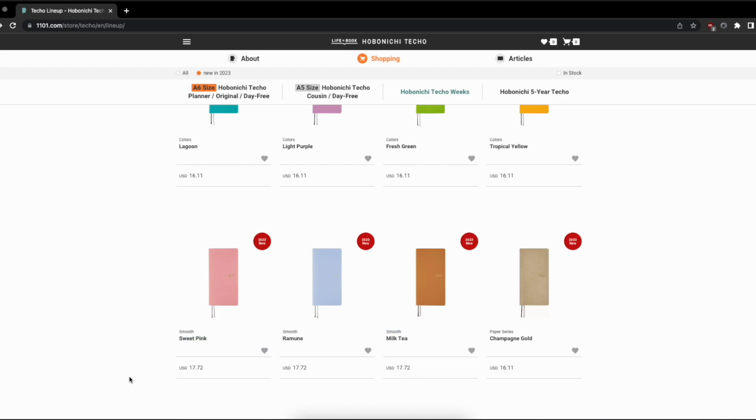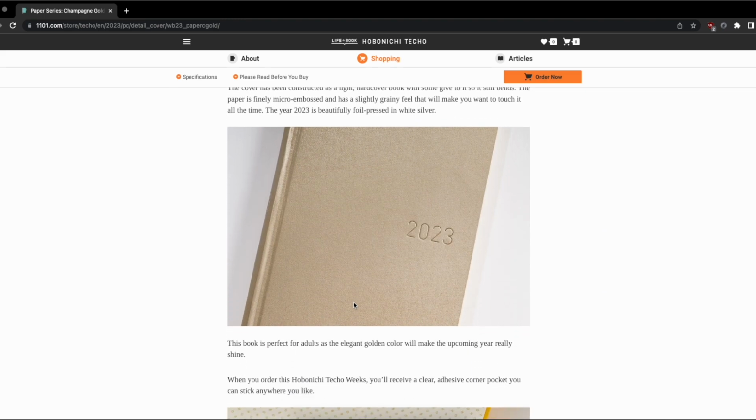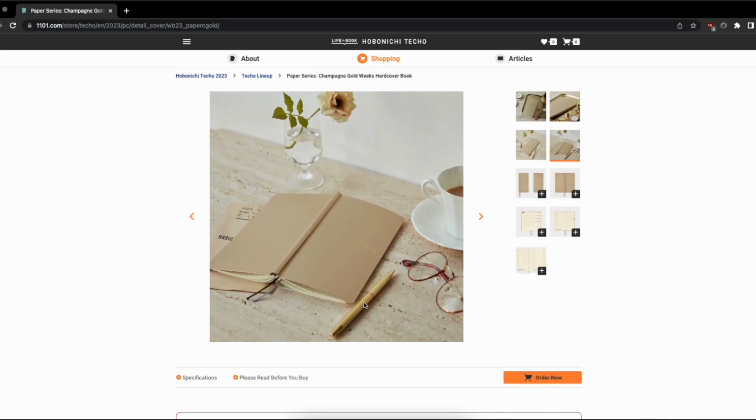Also, unrelated with this, these three, even including this one, which I haven't looked at yet, but this is giving me very like neutral mild liner set vibes. Is it giving anybody else that? I don't know. This one called Champagne Gold, it's a very pretty color. Okay, this paper has a distinctive, elegant sparkle. Oh, it sparkles. Oh, that's interesting. I don't know if I like that or not. I feel like this would have looked better, like just normal without sparkle.